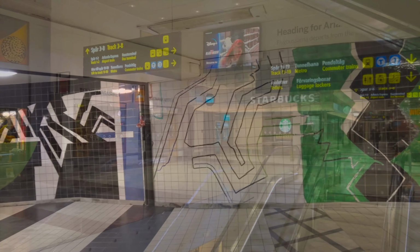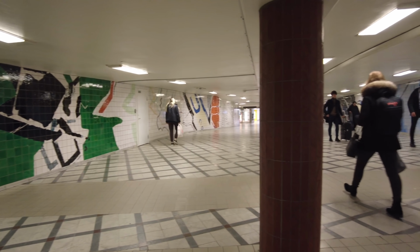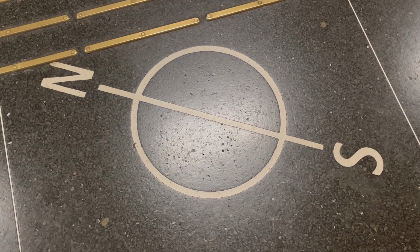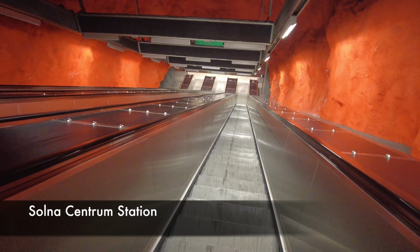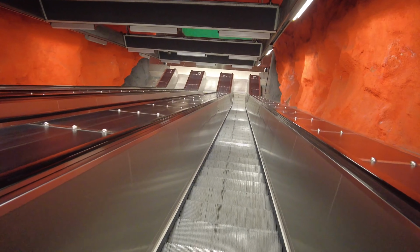But let's get back on the T, the tunnel train. These are all over too, to give you sort of a sense of direction. This is a pretty amazing station here. Solna Centrum. Let's see if we can get down to the bottom before our train comes.